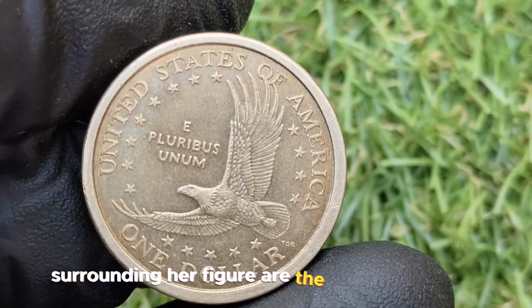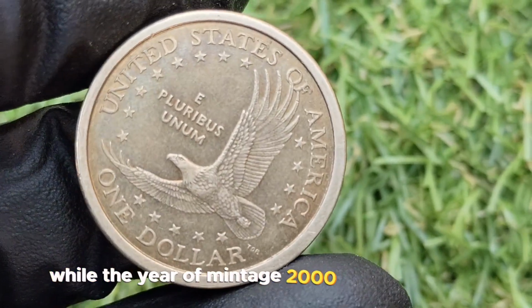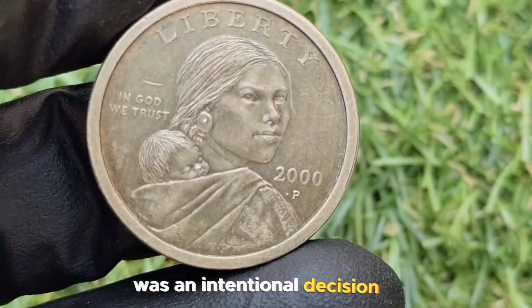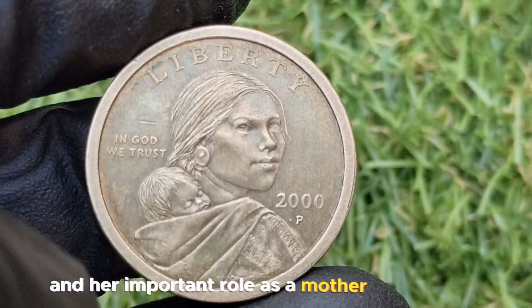Surrounding her figure are the words "Liberty and In God We Trust," while the year of mintage, 2000, is positioned below. The choice to feature Sacagawea and her child on the front of the coin was an intentional decision to highlight both Sacagawea's personal history and her important role as a mother and guide.